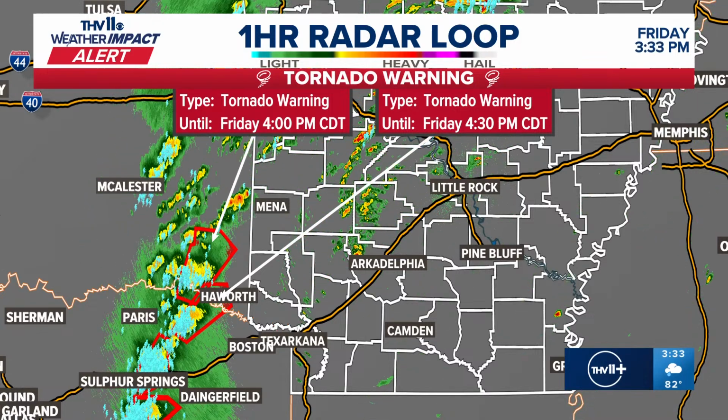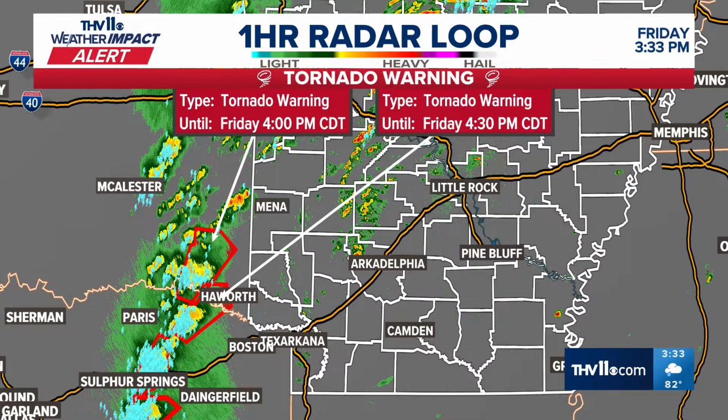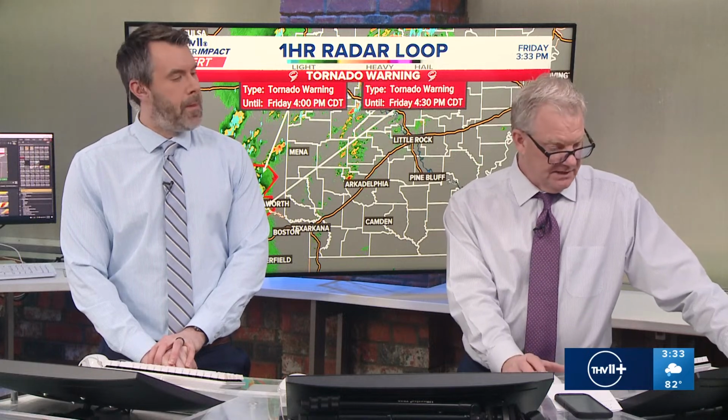And there's one polygon there west-southwest of Mena. That tornado warning is in effect till 4 o'clock, and there's another in effect till 4:30. Those storms look like they're going to track into southwest Arkansas, and that could be the first tornado-warned storms we have in the state this afternoon. Those storms are better organized, and I haven't seen if there's any confirmation, but radar confirmation is enough. We know that we've got plenty of rotation.